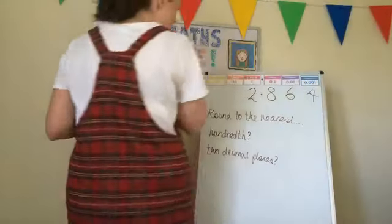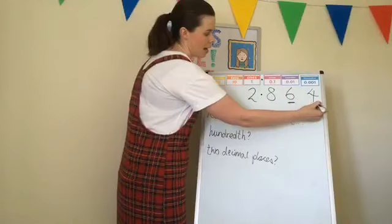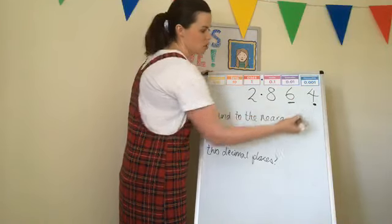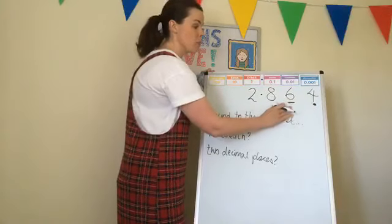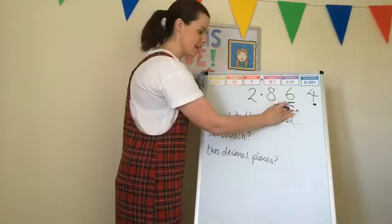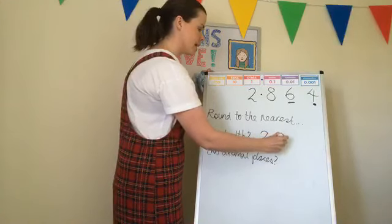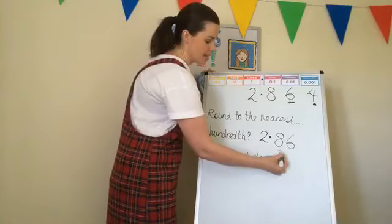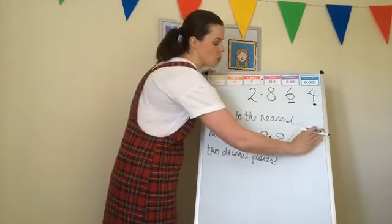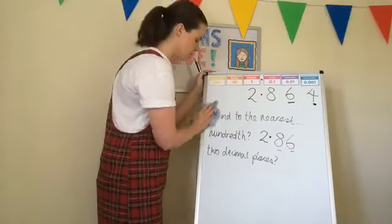Okay? So we're looking at the hundredths column here, and it's the one to the right, the thousandths, that is telling us what to do. It's a 4, so we round down or we stick. So the answer is 2.86. We only need a tenths and a hundredths column, we don't need a thousandths. Okay, I hope that makes sense.